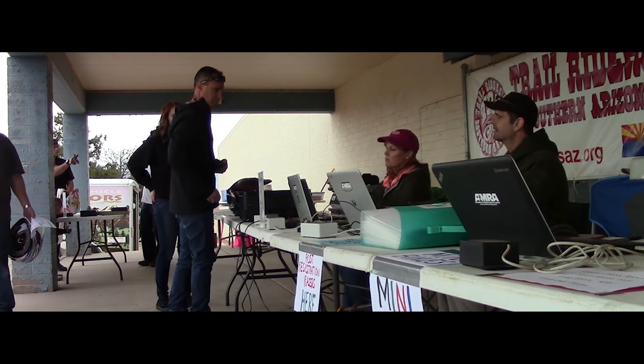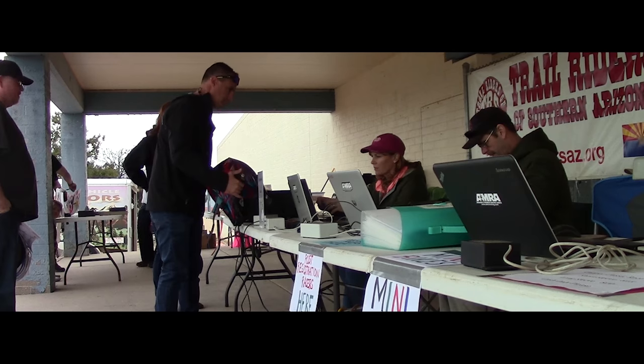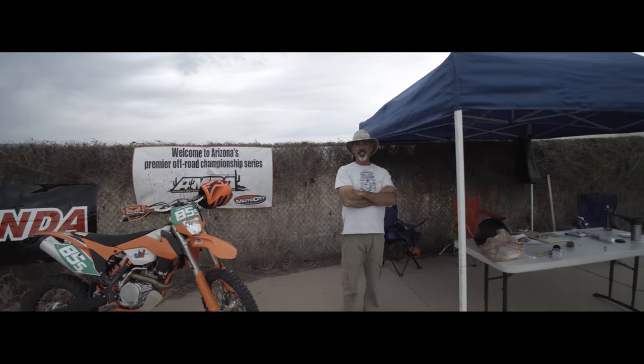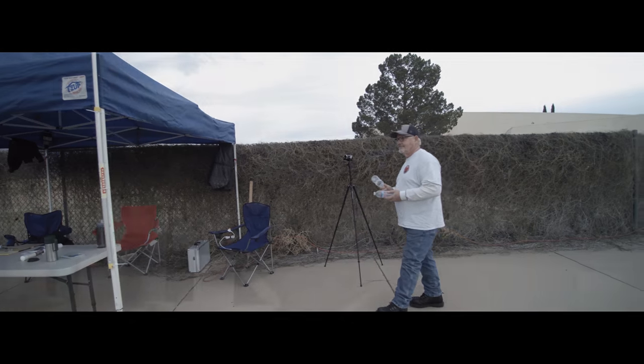When we got back from putting some of the final touches on the course marking, riders were already showing up at registration. We ran tech inspection for a few hours, and the night concluded with a meeting for the race workers.